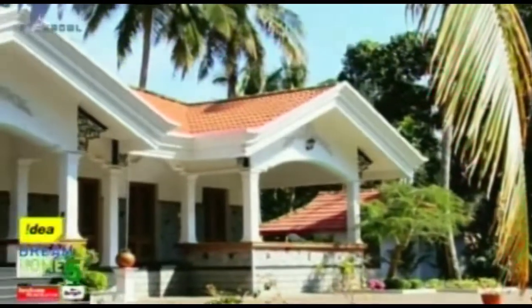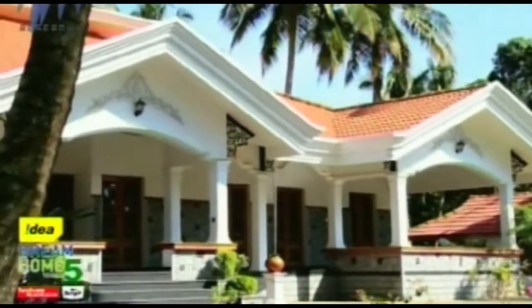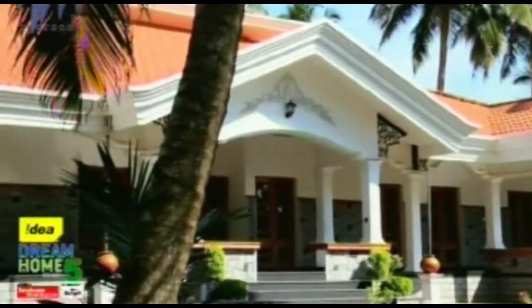And the windows are small. They could have had bigger windows. They have a beautiful big plot in front. They've tucked away the car porch to one side, so it's not the first thing that you see. So all those things are good. Overall it's an okay, impressive house from outside.